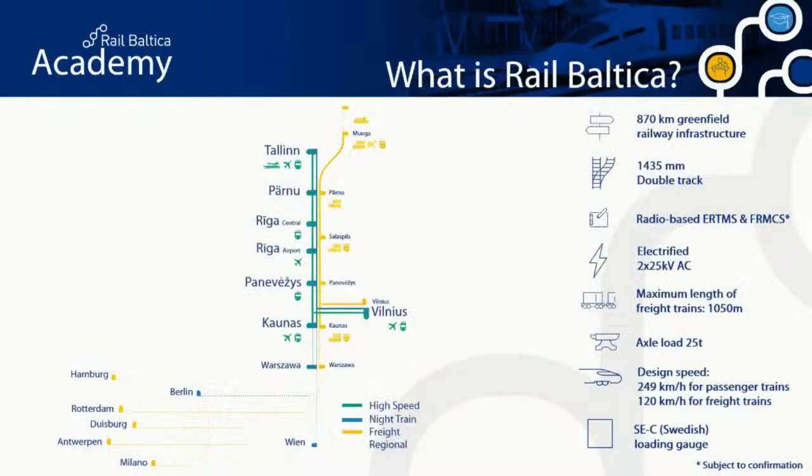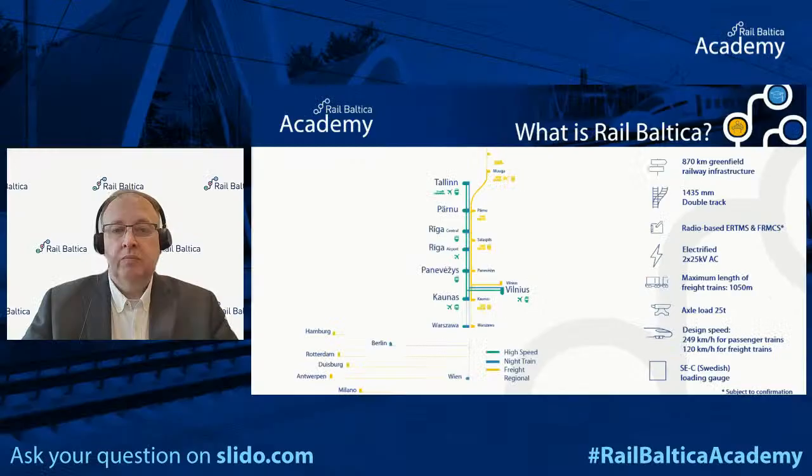So what is Rail Baltica? As I said, this is a greenfield project. It's a completely new transport infrastructure linking Estonia, Latvia, Lithuania, and into Poland, connecting the three Baltic states with the European main railway network with standard gauge track for the first time in a very long time. There will be 870 kilometers of new infrastructure, double track, standard gauge, as I mentioned.